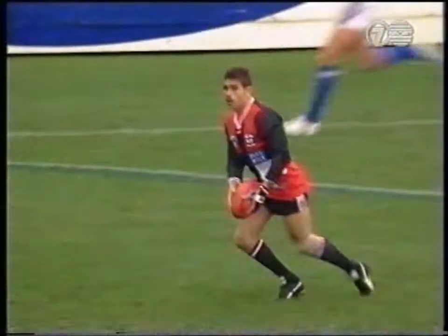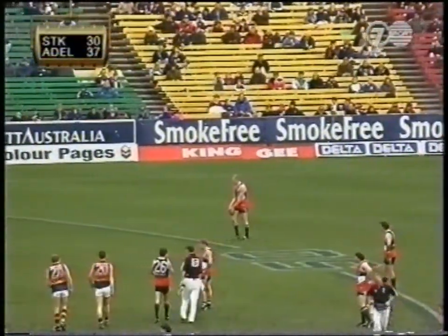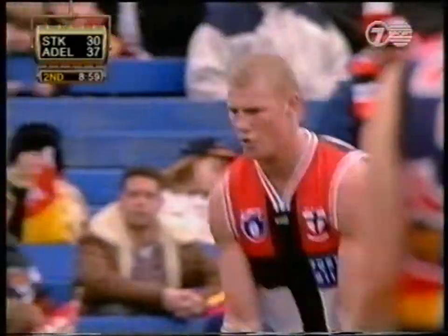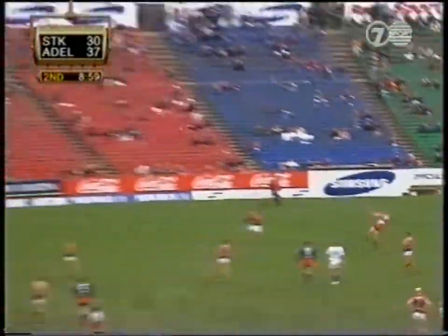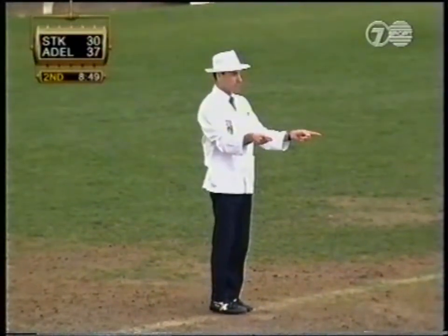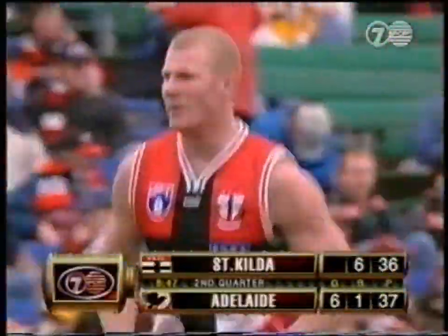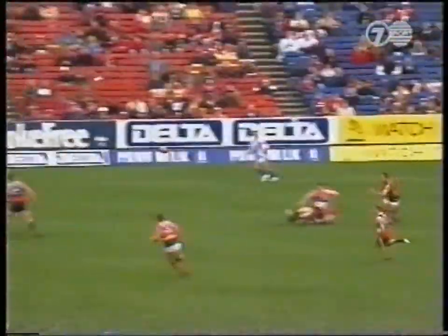Well, he marked the footy, and in the same motion handballed the ball to Lowe to set up Mitchell, who in turn released the ball to Hall. Good teamwork all round by St Kilda. Hall has 1 goal, and that in the first quarter. From 45 metres out, he's got 2 now. So the second goal to Hall. St Kilda get their second of the quarter, and are now just trailing by the 1 behind.